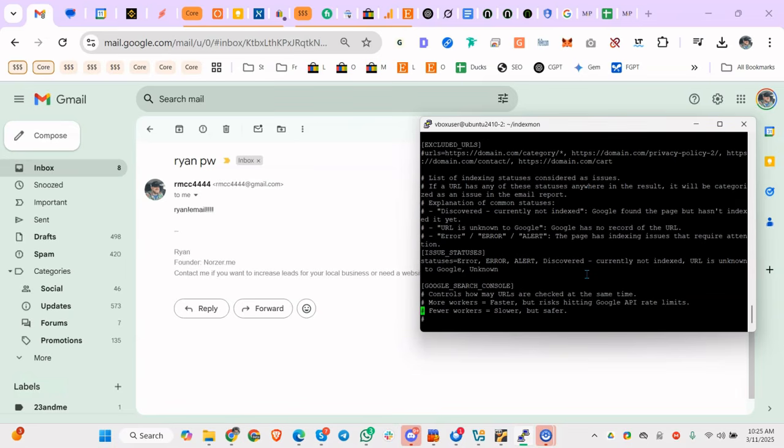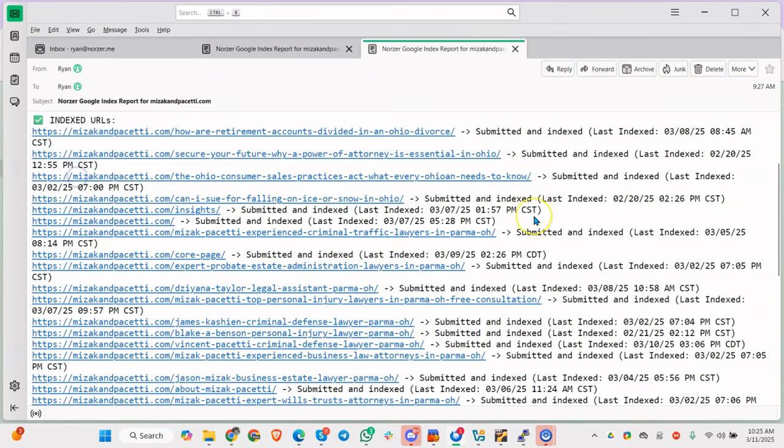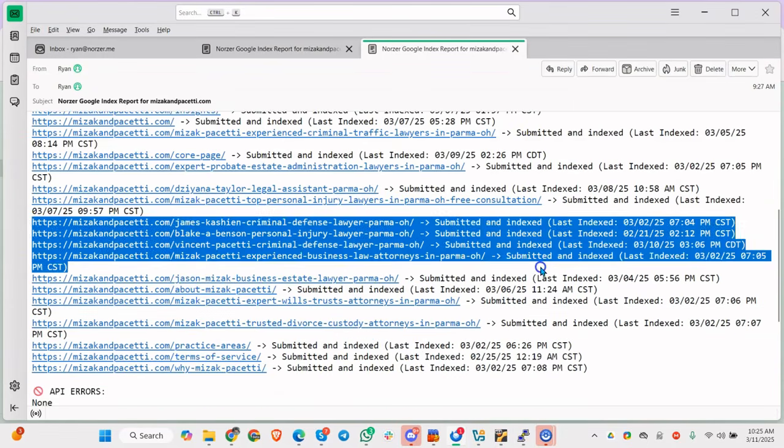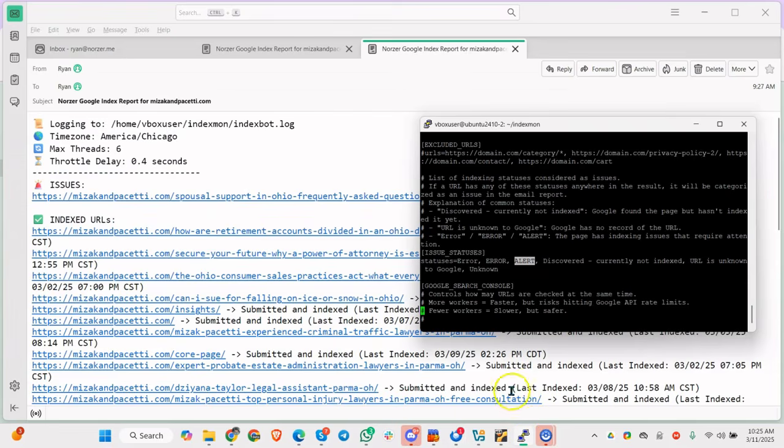Okay, so this is how it gets parsed out. So you can see if the text coming back contains any of these words, error, alert, discovered, currently unidentified, unknown, it puts it in this top section here. So if you're finding stuff here that's an error, but it's still showing up here, all you need to do is come here and include it in this list. Okay?